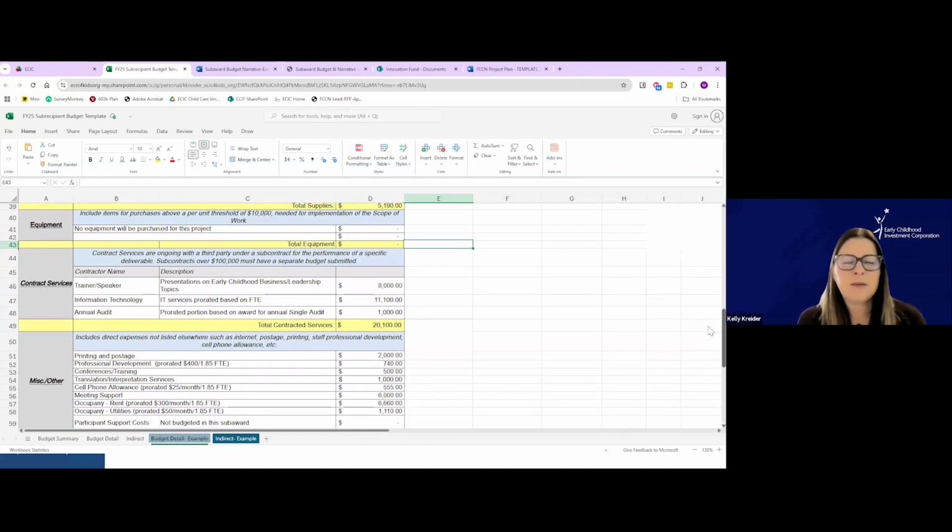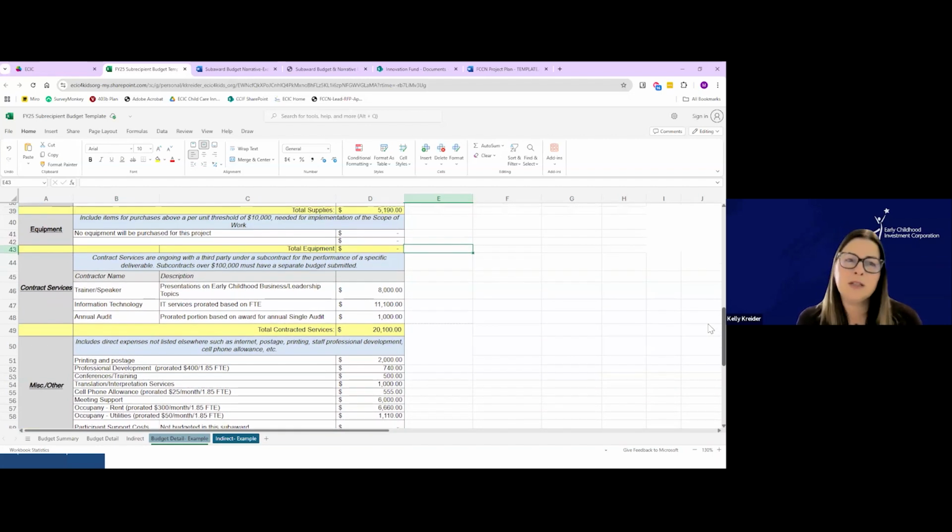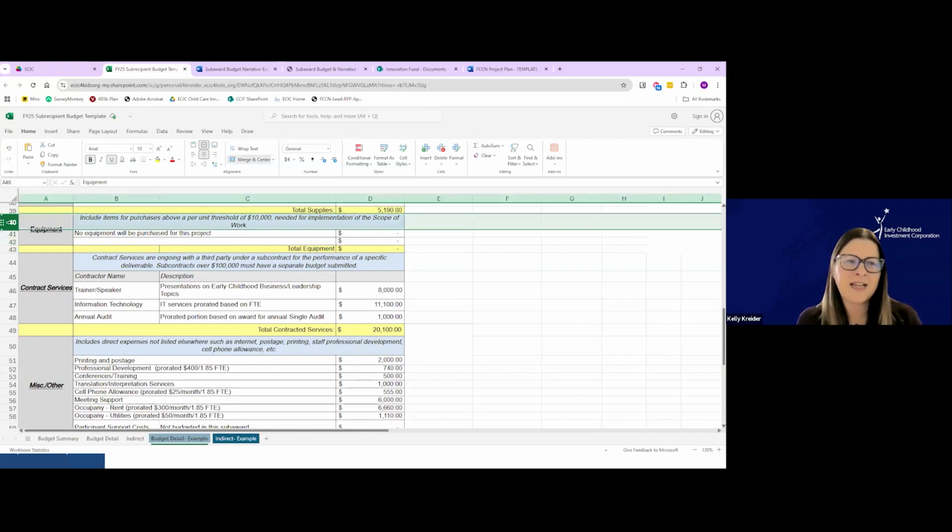We have seen some examples where people are tempted or their inclination may be to put computer equipment under this line item, but really that should be under the non-consumables if you have those expenses.